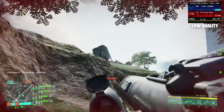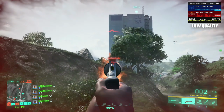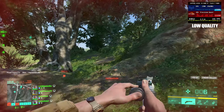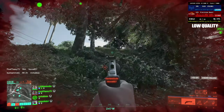It's also worth pointing out that this is still a beta and that the Battlefield games are known to receive a fairly decent level of support for years to come, so it is entirely possible that we could see further CPU optimizations in the coming weeks and months, which would likely help push performance just a little bit further, especially in terms of the low quality preset.